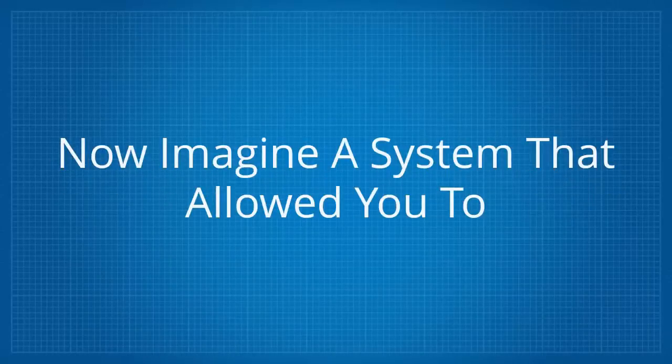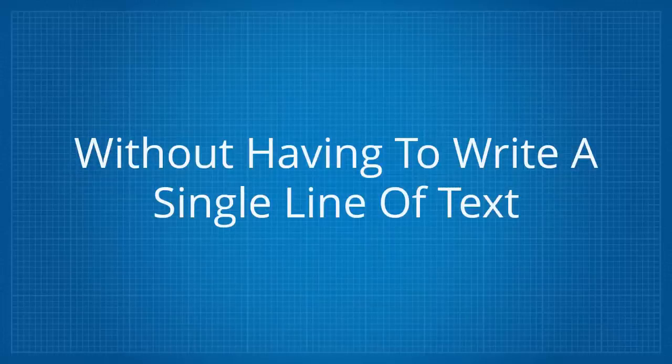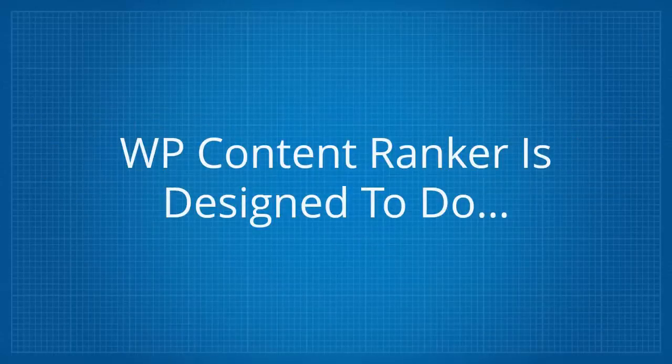Now imagine a system that allowed you to create optimized page 1 worthy content time after time without having to write a single line of text. Well, that's exactly the kind of system our latest WordPress plugin, WP Content Ranker, is designed to do.